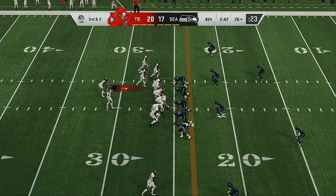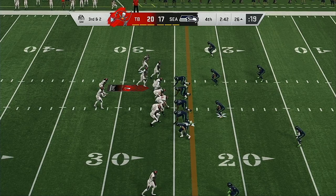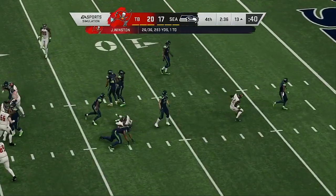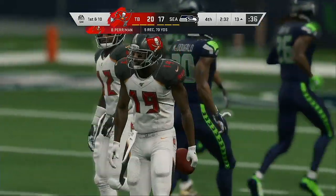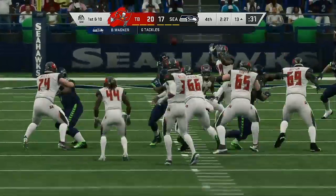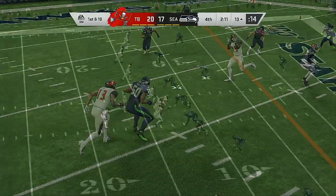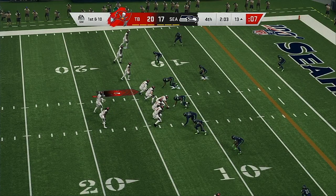This is 3rd and 2. Maybe the biggest play in this football game. They'll throw again. Winston looking for Perriman there. He's got him. And that'll wind up moving the chains again as the tackle's going to be made at the Seahawks' 13-yard line. A gain of 13 yards. And a Buccaneer first down. And not totally home free yet, but it's looking good as they come up first and 10.